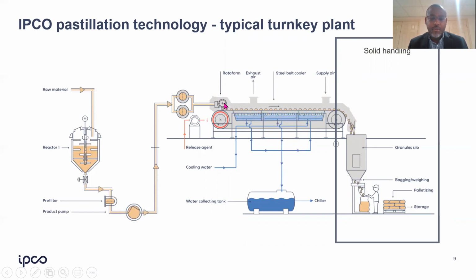Similar to the flaking process, the exhaust closer to the feed end will be exhausted, and it could either go to the plant flare system or to an activated carbon bed to remove odor, and then to atmosphere. And one distinct factor, which we will talk about later, is the heat transfer rate of the Rotoform process as compared to the flaking process.